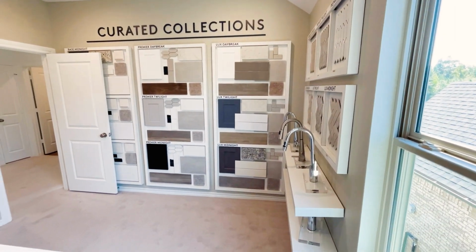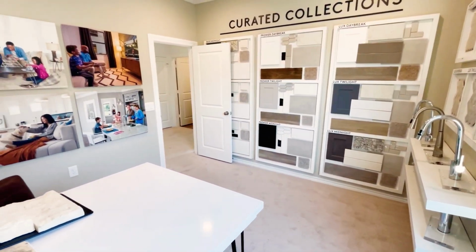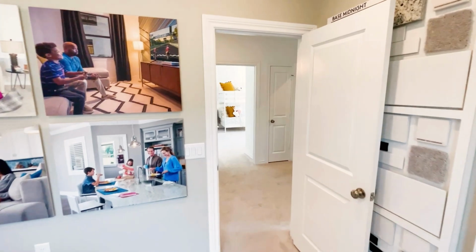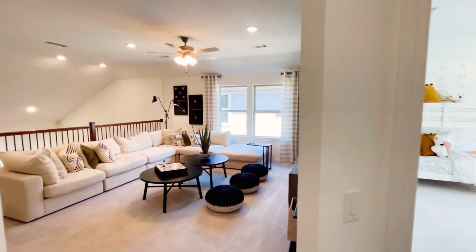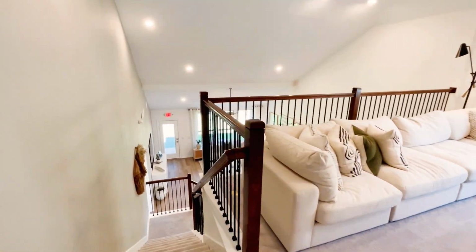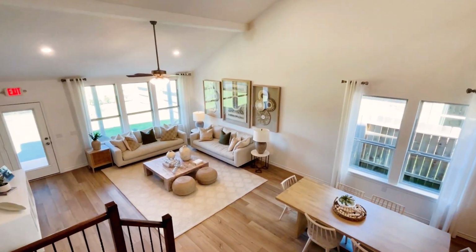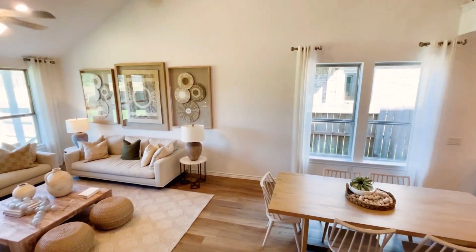And as you can see, they just have it set up as their showroom. So if you came in here and you liked one of these houses, you can actually look through here and see what finishes you would be able to select from in the home that you would want to build. So kind of cool having that option to really, I can't think of the word, customize what you're doing in your own house. So going back downstairs, we pretty much saw everything downstairs. So now we're just going to go out and check out the backyard.